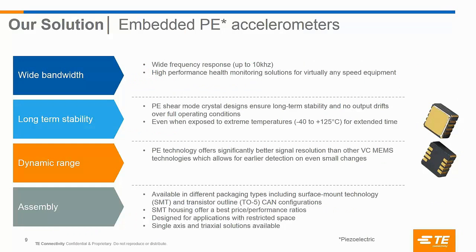So the solution that TE presented here is our new embedded TE accelerometers. And the reason we presented these TE accelerometers was for a variety of reasons. One being wide bandwidth. There is no technology today that can compete with piezoelectric sensors for wide bandwidth. And this particular solution offers sensors up to 10 kilohertz. And also, it needs a high-performance health monitoring solution for virtually any speed equipment. Piezoelectric sensors not only cover wide bandwidth, but can also cover all the way down to 1 hertz. So you get basically a full spectrum of frequency response.